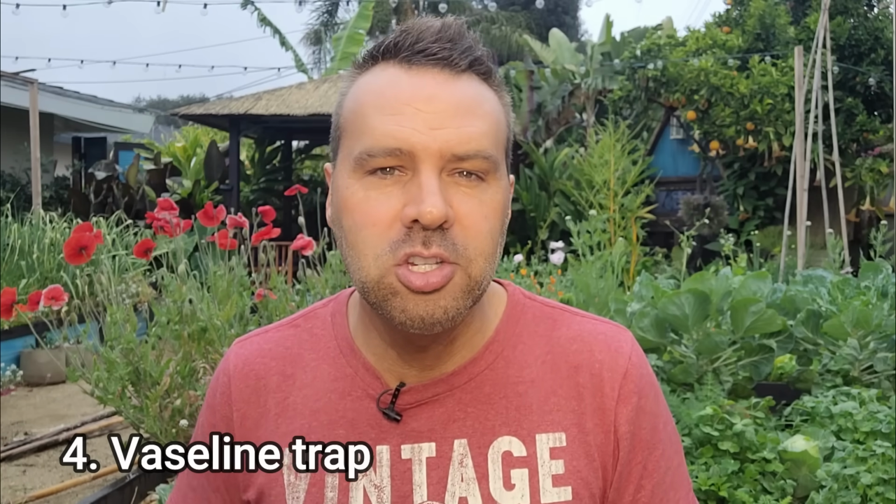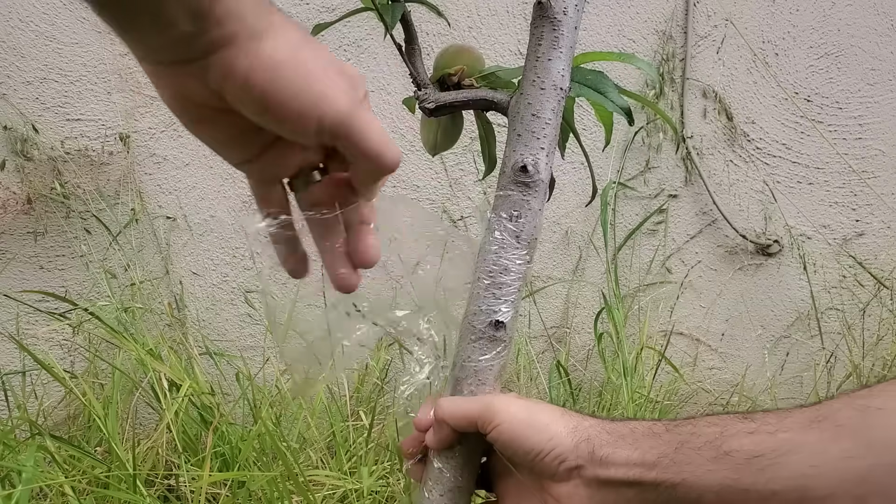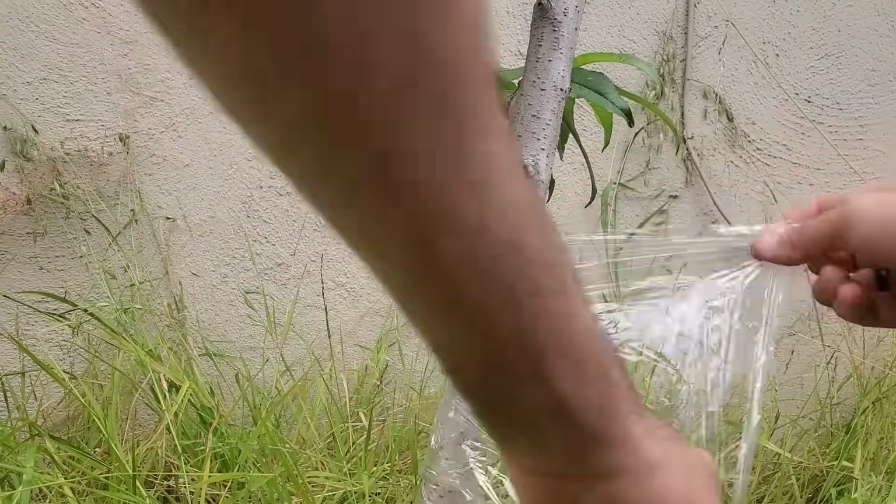Now, if you have problems with earwigs damaging your fruit, peaches, plums, that kind of thing, you can keep them out of the tree by using some Vaseline, or if they have some insect sticky glue type things you can use. The thing with Vaseline is do not rub it directly on the tree trunk. You want to protect the tree trunk because Vaseline is not good for that at all and could kill the tree depending on its age.